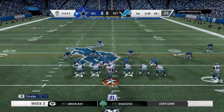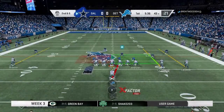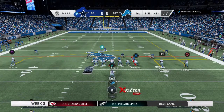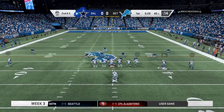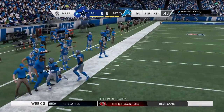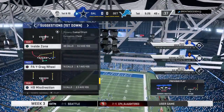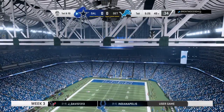2nd and 5 after the 5-yard completion on first down. Snap. Throwing now is Locke. And he's got his man on the out route. And he's out of bounds just before the midfield stripe at the 49. 6 yards the pickup, and that's a first down.